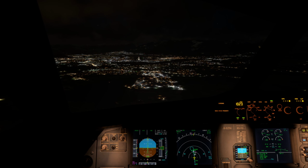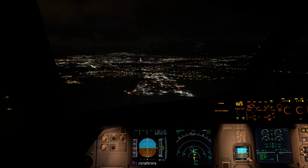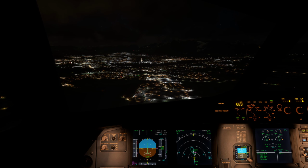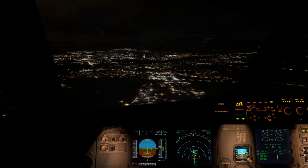Anything deviating from that, we're just looking at the localizer, we're not more than 1 click above or below. And there's 160 knots, flaps full. Salzburg traffic easy, 38 November Golf, final runway 15.